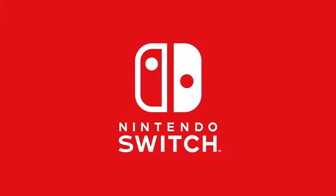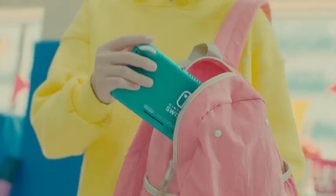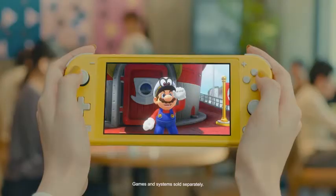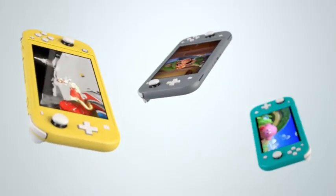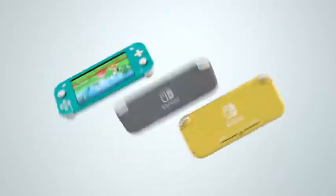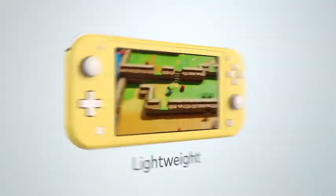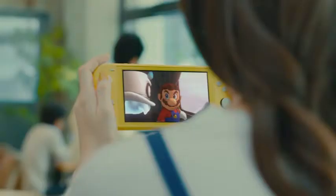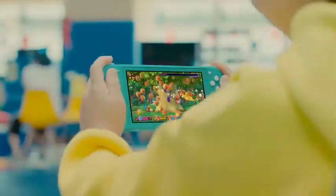Nintendo Handheld Gaming Console. The Switch Lite is designed solely for handheld gaming. It has a lightweight design and a more compact 5.5-inch display. Optimized for personal handheld play, Nintendo Switch Lite is a small and light system. It features a sleek unibody design with fully integrated controls and a built-in control pad. Available in yellow, turquoise, and gray colors.